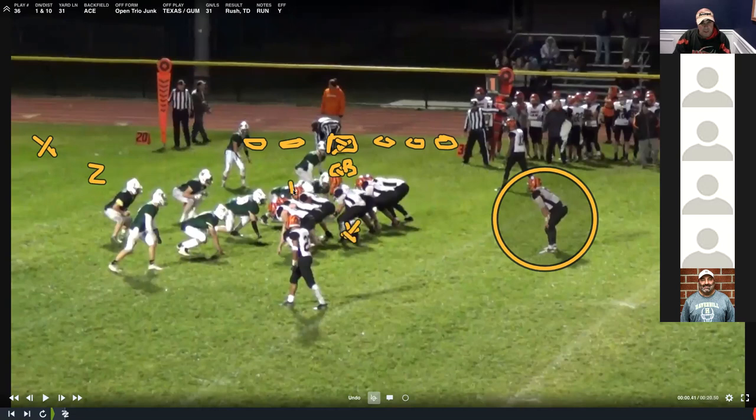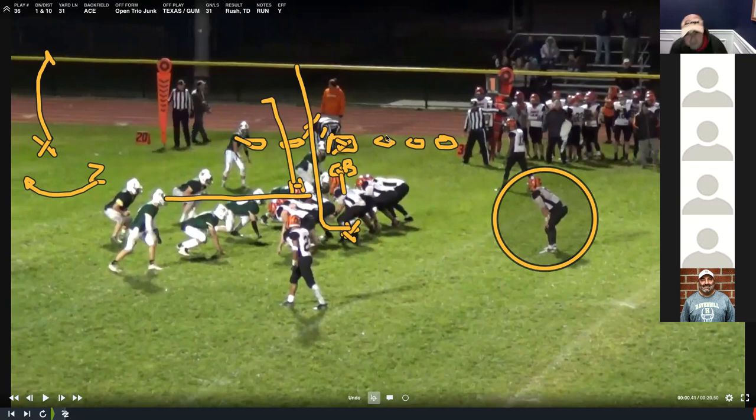It is the weak side ISO with the bubble. The weak side ISO with the bubble. He goes, we're going to package a screen play. This is where he had developed at Notre Dame, where they're going to ISO here, and then they're going to either throw it or hand the ball off. And Lou Vercillo brought that to the short conference. I didn't say he originated it, but I didn't hear of any of this crap.